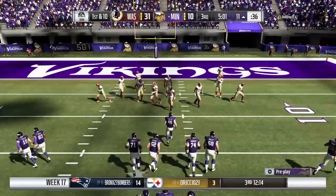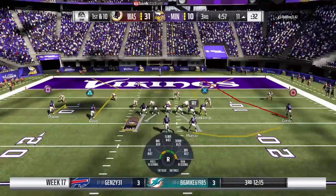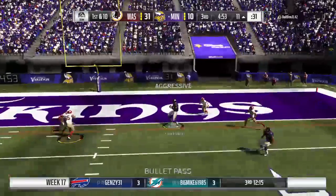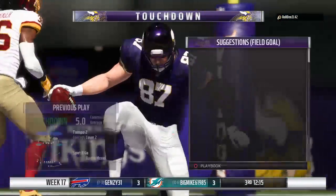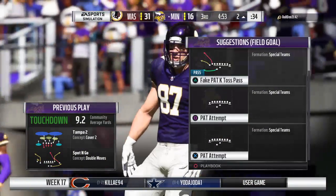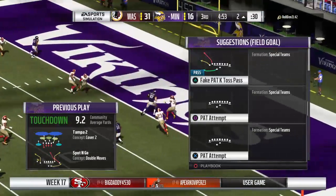After the penalty, a fresh set of downs. It's 1st and 10. Out of the gun, Rudolph. And he'll get into the end zone. Touchdown, Minnesota. Rob Gronkowski, his first touchdown on the year. And the Vikings are able to close the gap just a bit.